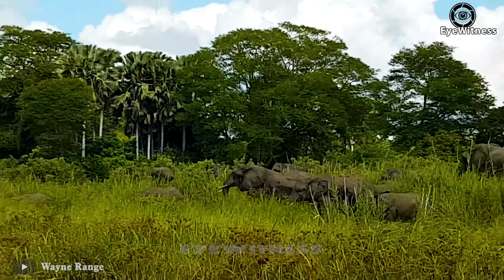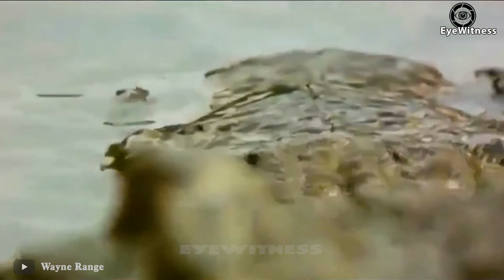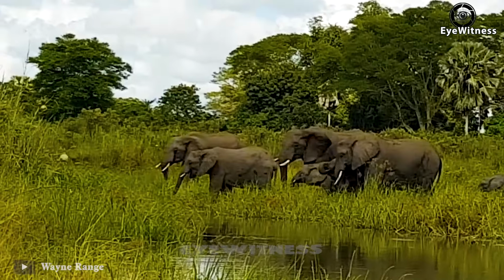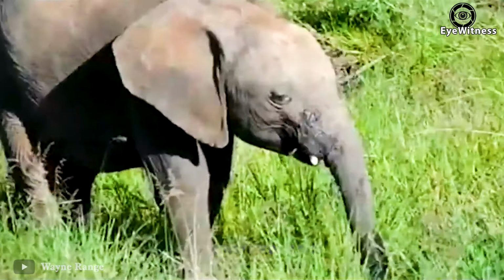A pair of terrifying eyes follow the elephant's every movement. Crocodiles have begun to gradually approach the elephants. The elephants were drinking when the crocodile came up and grabbed the trunk of the baby elephant, causing it great pain. The baby elephant is frantically wagging along, and the mother elephant beside her tries to help the baby elephant escape the grasp of the crocodile. The crocodile dives away. The elephants safely cross the river.